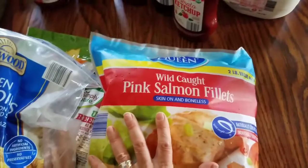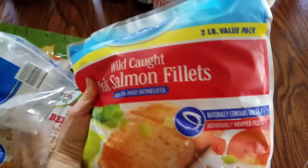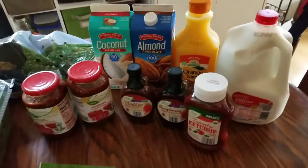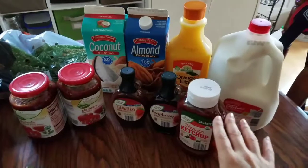So they are wild caught, and they are sustainably caught is what I was going to say. So those are a good option. And then on to the rest of these. These are, I guess, more packaged items.